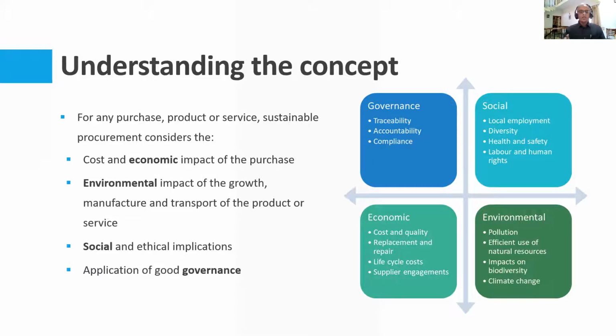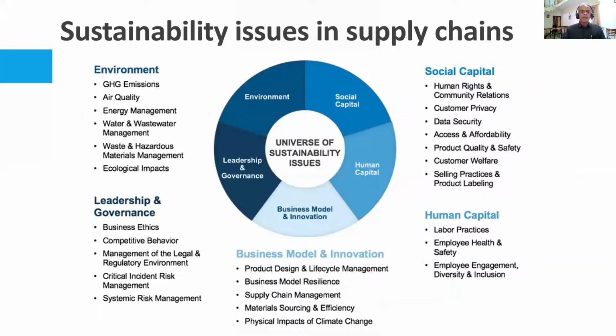These four factors are called the quadruple bottom line and relate to total purchase cost and not just upfront dollar expense. Commitment to sustainable procurement ensures values which are core to the business are integrated through the company's supply chain. Moving to the next slide, sustainability issues in the supply chain.